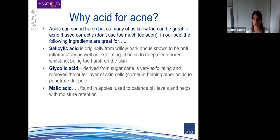So just touching on the acids, again, I don't want to spend too long on it. I'm conscious we're running out of time. But if we look at what the different acids are, I've sort of said it already. Salicylic acid typically comes from willow bark, anti-inflammatory as well as exfoliating. I love salicylic acid. I think it's fantastic. Brilliant for acne. I personally love it. Also, the great thing about salicylic acid is it will get deeper, so it will get into the pore and it will really deep clean.